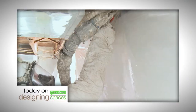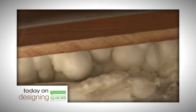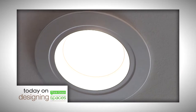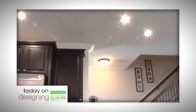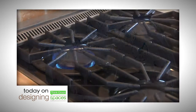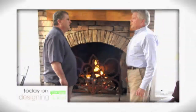Today, we look at spray foam insulation, its benefits for both new and older homes, and how it is part of a greener lifestyle. Lighting for our homes offers more versatility than ever before and greater energy efficiency. We visit one home to see the beauty and power of LED lighting. The way we power our homes has changed, and today homeowners do have many options. We'll visit a newly constructed home to look at this Made in America energy source.